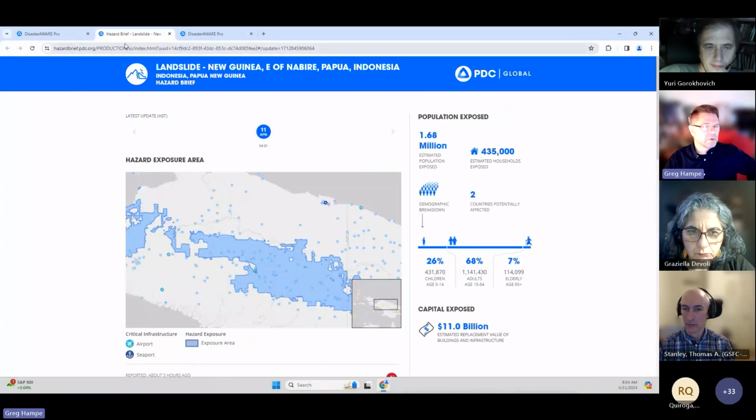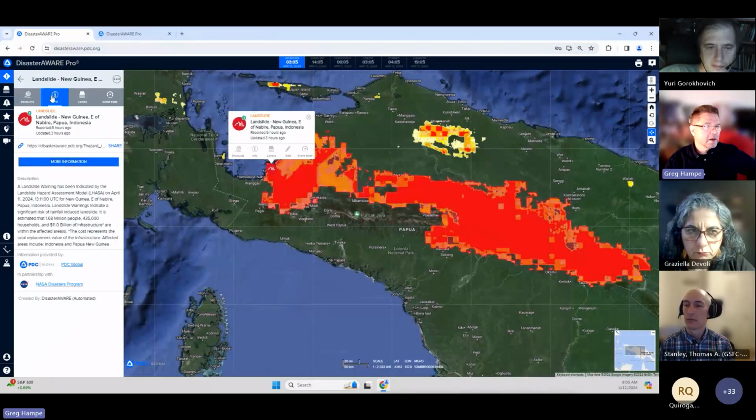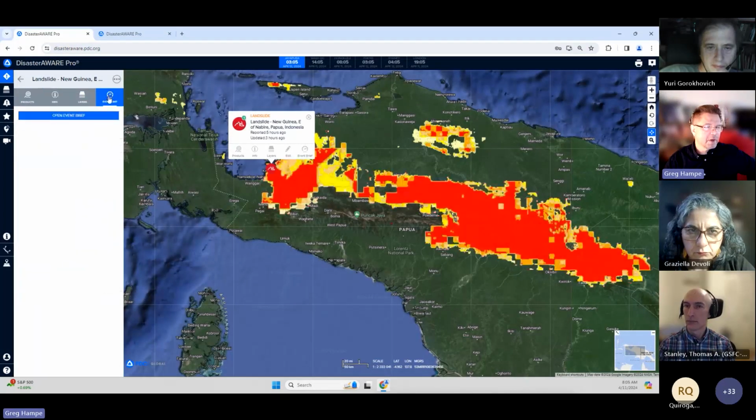This was our old one. We still run this. It's a good, simple look at it. I am going to hope that I've got an event brief. Green is always good.